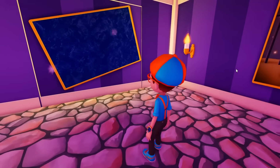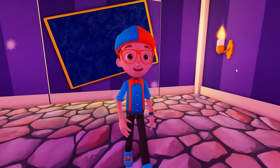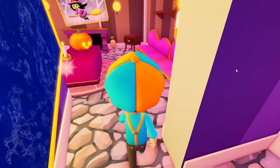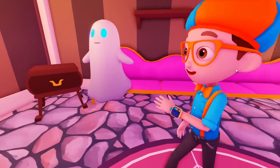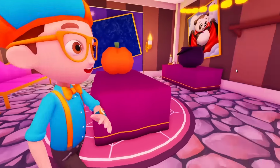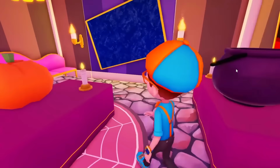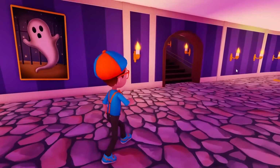Wait a second, that wall looks interesting. Wait, I wonder if that wall is actually a door. It is a door! Oh, hi, Mr. Pumpkin! Oh, you scared me there, ghost. Boom! I don't see any bones in here, but I see a cauldron and nothing in here, so we'll keep looking. Hey, look, some stairs.